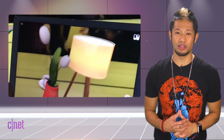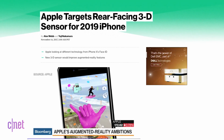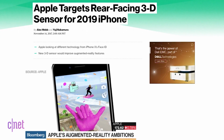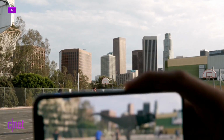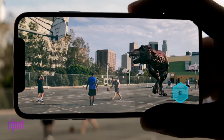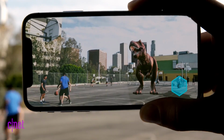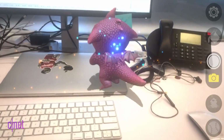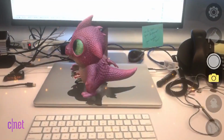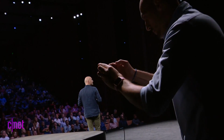All right, a new report from Bloomberg says Apple is working on a rear-facing 3D sensor system for the 2019 iPhone to push them further ahead as the leading consumer augmented reality device. Apple is looking at different technology compared to the one used on the current TrueDepth sensor. The new system would use a time of flight approach that calculates the time it takes for lasers to bounce off surrounding objects to create a 3D map of the environment around you. Now, ARKit can currently handle flat surfaces really well and placing objects on them, but it has issues with walls or doors or vertical planes and needs more accurate depth perception.